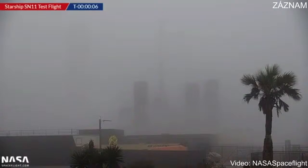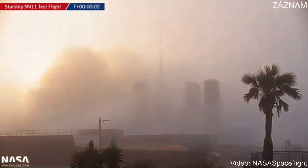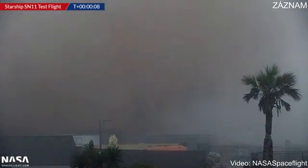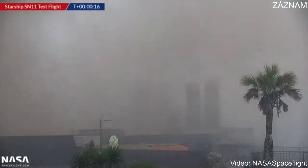Here we go. Here we go. Of course, our count. All right. Okay. Did it launch? Okay. All right. It lifted off. Did it? It did? Are you sure? It has lifted off. Yes. Yep. It is climbing.